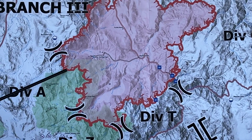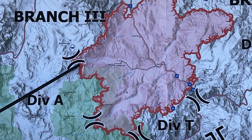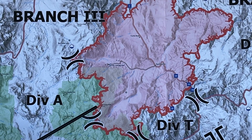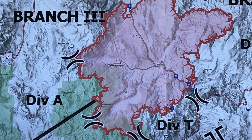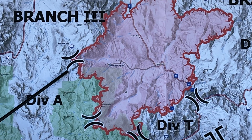Sliding up to the west side of the fire, Division Alpha. Once again, a lot of the same as Zulu. Steep, rugged terrain, limited values to the south, and not a lot of fire spread to the southwest. So once again, we're focused on our priorities on the northwest and northeast portions of the fire.